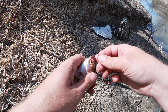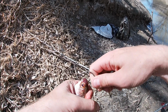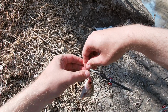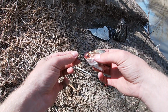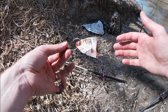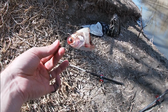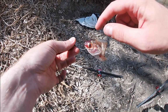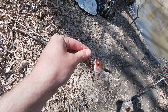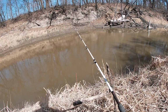So all I'm doing is going under the gill plate, work that thing through, and just up through the nose there. So seems to be about the hardest part on the bait. So it should stay on when I fling it out there, and your guess is as good as mine whether or not that bait will stay on there long enough for a fish to make their way up to the hook. They seem to always want to eat it from the bottom up. So down there where the meat is. We'll get it out there and see if we can catch another one.